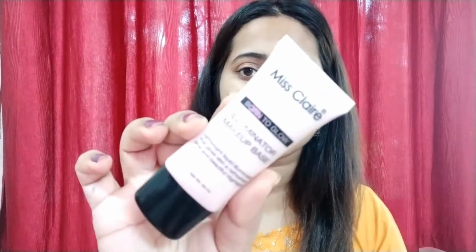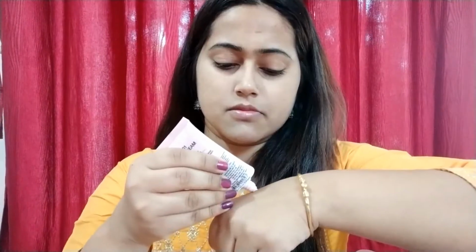Now since it's a dewy finish look, I'm going to mix my foundation with Miss Claire Born to Glow Illuminator in the shade Sunbeam. And for the foundation, I'm using Focallure Skin Evolution Foundation, and my shade is 04 Natural. So I'm going to take a little amount of the illuminator and mix it with my Focallure foundation. And with my beauty blender, I'm going to blend it out. You can see I already got the dewy finish glow on my skin, and it's perfect.